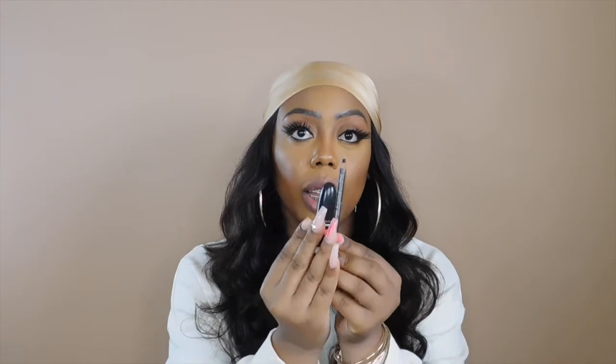I think you can still get this from MAC. I don't know. I haven't bought a MAC lipstick in years, so I don't know if you can still get it, but I'm pretty sure you can. So let's get into it. I'm going to pair it with Night Moth liner, and we're going to get into the look. I like to really fill my lips in with the liner first and then go in.